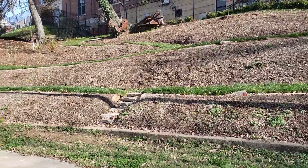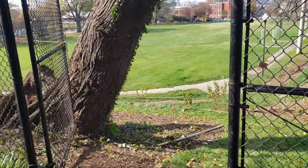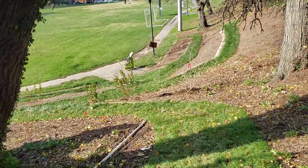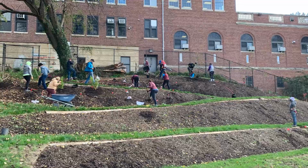If you're in the DC area, stop by and check out the new Langley Elementary School food forest. Brand new, got a long ways to go with it, but it's off to a good start. It's accessible all the time through the Harry Thomas Rec Center location. And if you'd like to get involved with it, just contact me or the school.